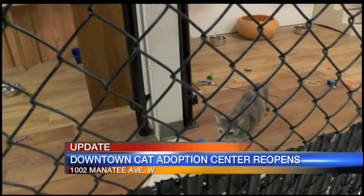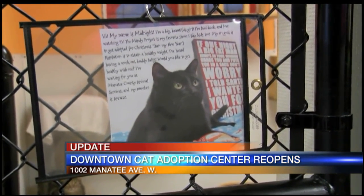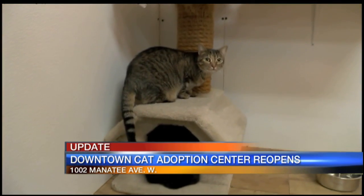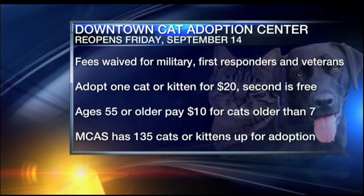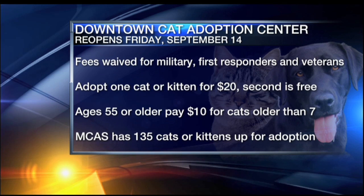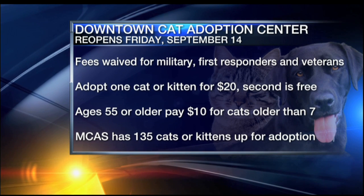The Downtown Cat Adoption Center is ready to reopen this week and celebrating with some adoption specials. The Downtown Cat Adoption Center on Manatee Avenue West will reopen Friday, and to celebrate their reopening, there are multiple adoption specials to encourage the community to take home a new furry friend or even two. Adoption fees will be waived for military, first responders, and veterans until the end of the year. And if you adopt one cat or kitten for $20, you can get a second free through September 29th. Also, anyone older than 55 can adopt a cat who's 7 years or older for $10 through the end of the year.